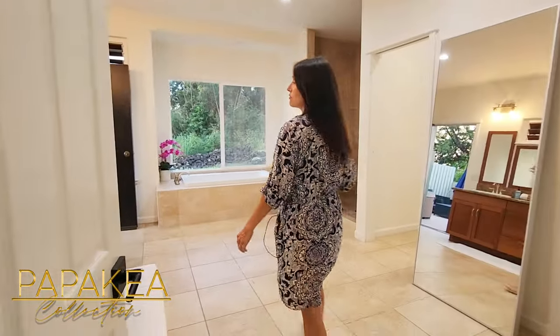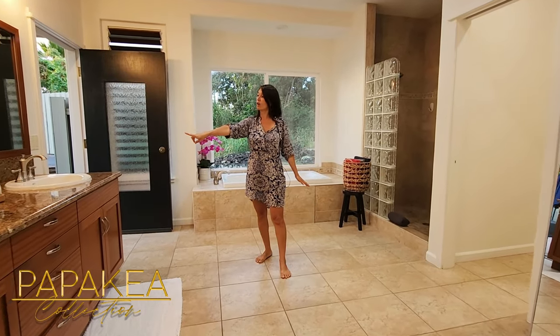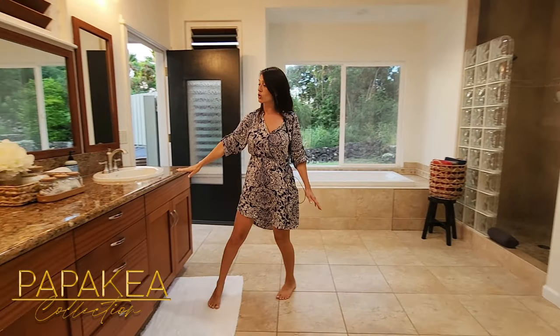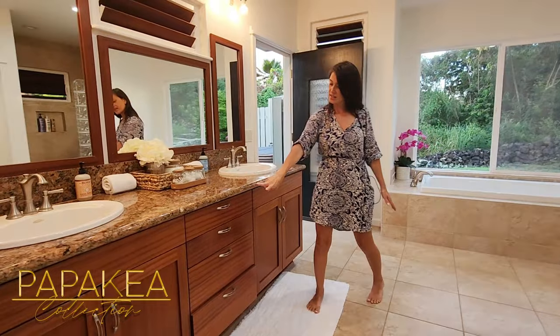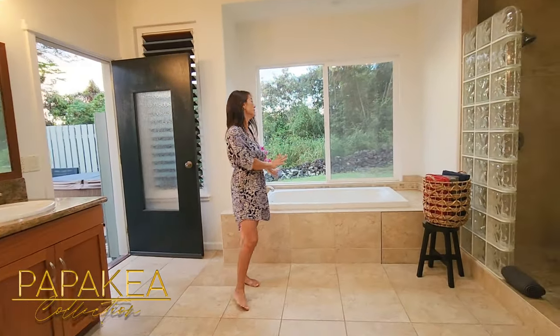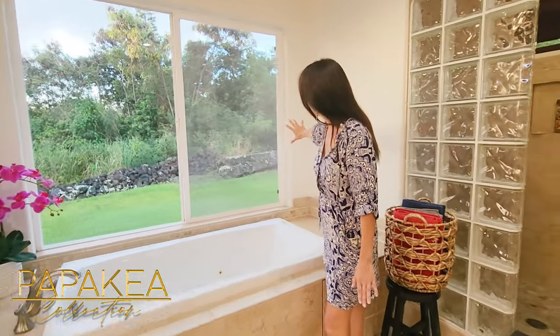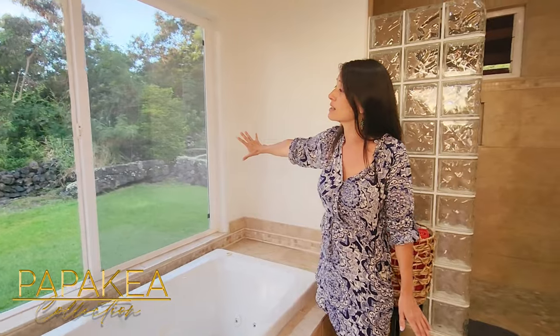This primary bathroom is massive. This is the size of a full bedroom in here. We have our Jack and Jill sinks, lovely choice of granite countertop. The vanity is in excellent condition. Beautiful soaking tub. This window, you guys, is incredible. I can just enjoy the beautiful serenity.